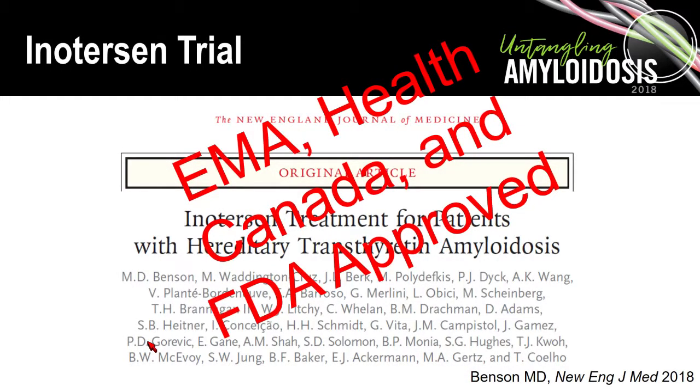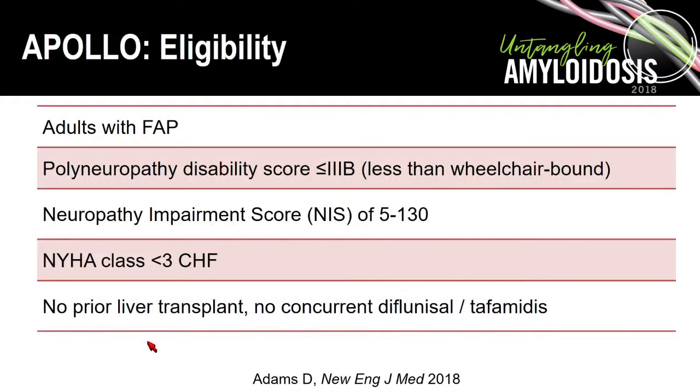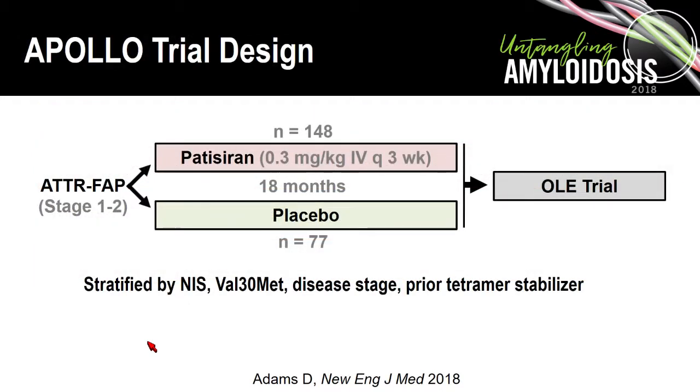And so if we turn our attention now to patisiran, that's the siRNA drug that we looked at earlier. This was a study called Apollo. And so very similar eligibility criteria to the last one. Again, I don't need to go through this in detail. It's basically patients with familial amyloid polyneuropathy, relatively mild to moderate disease, could have heart failure but not too bad, and couldn't have had a liver transplant and could not be on stabilizers at the time of study participation.